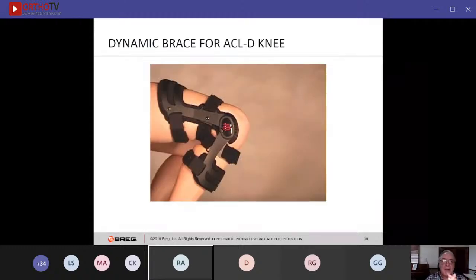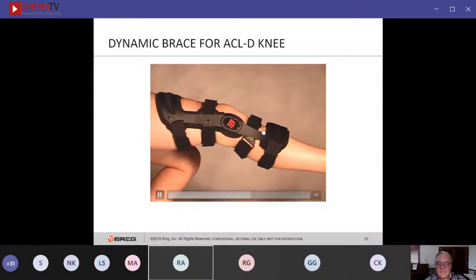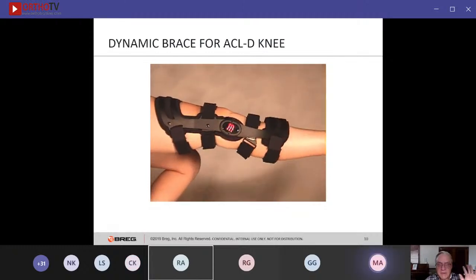It's great. Here's a dynamic brace, and I want you to concentrate. Can everyone see the movement? Is it working okay? Coming through? Gary. Yes. Very good.